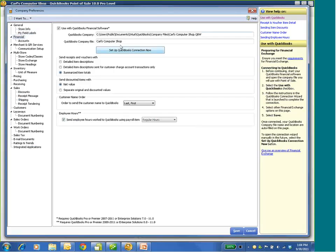Okay, so again, the company file can be somewhere else, but I have it installed, so that's how I found it. That's why I think it'll be okay if you're hosting QuickBooks, but I've never tested that. But I know the guy at Unidata, Bob Babcock, so I can email him.